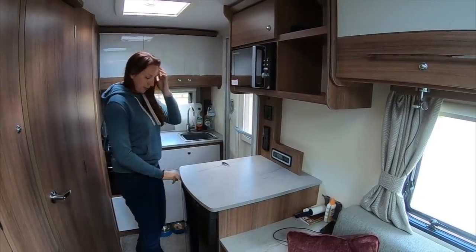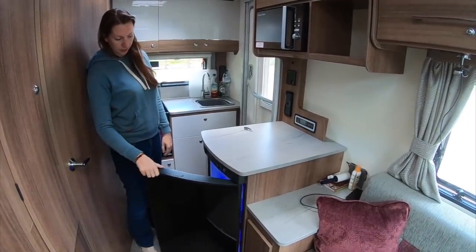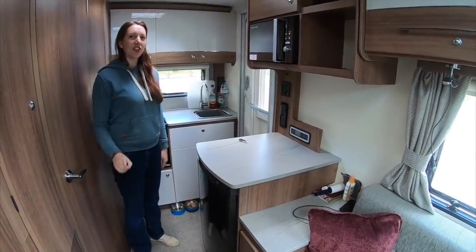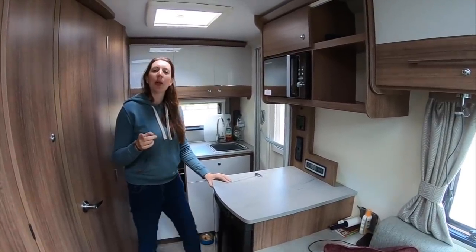We'll get back to those in a bit. Decent sized fridge with a little freezer compartment. Same as ours, apart from it's manual. Yes, really painful. We keep forgetting. So hang on, explain what you mean by manual.